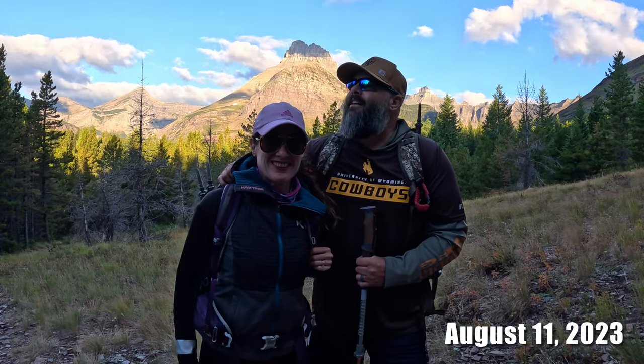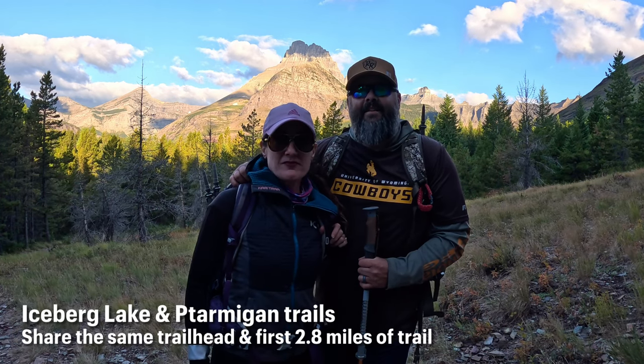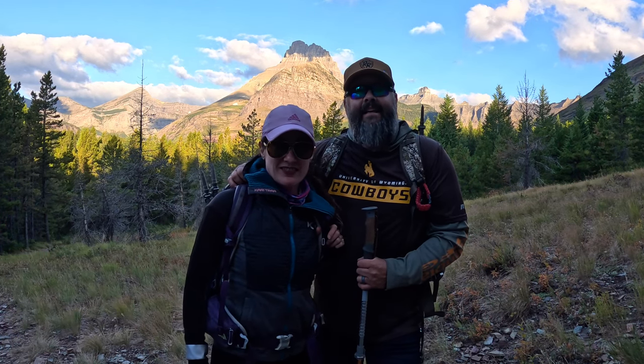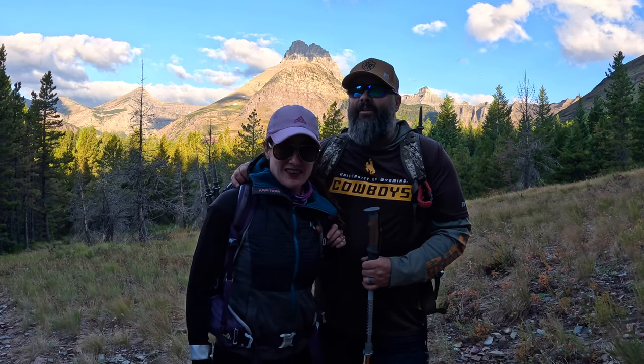It is Friday, August 11th, 2023. Today we are at the trailhead for the Ptarmigan Tunnel. We're about a quarter mile in already, and the goal for today is to get to Ptarmigan Lake as well as Ptarmigan Tunnel and walk through the tunnel. Depending on conditions when we get there, we may go a little further.